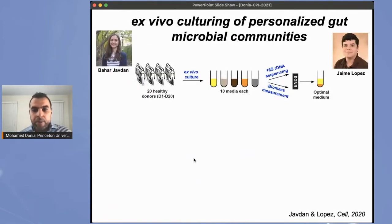This was done by two amazing students in the lab, an MD PhD student, Bahar, and a quantitative and computational biology student, Jaime. So basically what we decided to do is to take 20 healthy donors, mostly students from Princeton, that gave us microbiome samples. And then we developed a method to culture the gut microbiome samples. These are stool samples. We can culture them in the lab in high throughput and then measure how much recapitulation of the microbiome can we have in a test tube.